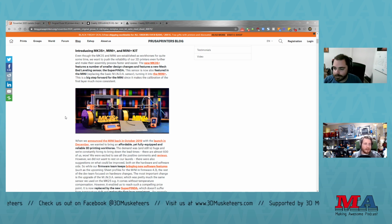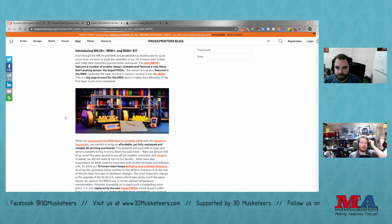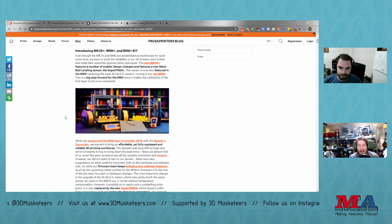Well, while you're doing that, I'm going to talk a little bit more about the issues with the Mini. So the Mini was using the old Minda sensors, and if you've been following Prusa for a long time, the Minda sensor is what came out with the Mark II. It had a problem. Its temperature can affect its accuracy, right?